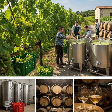That Pfefferl note keeps coming up. It's really the calling card. It really is. That white pepper thing is quite distinctive for Gruner.